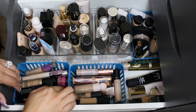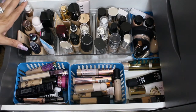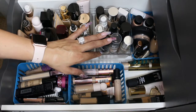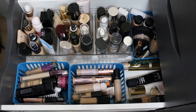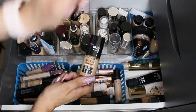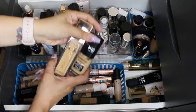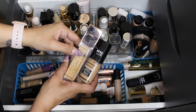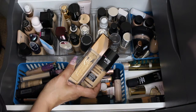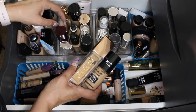Okay, for foundations, I either want to do the Guerlain one, or I want to pull in this one by CoverGirl. I do really like this guy. It's been a while since I used it. It's been a while since I used a lot of my foundations. I think I'm gonna have to start doing random generators for those too. Or maybe the Urban Decay Naked. I love this one. There's a few foundations that, well, a lot of them, it's been some time since I used them.